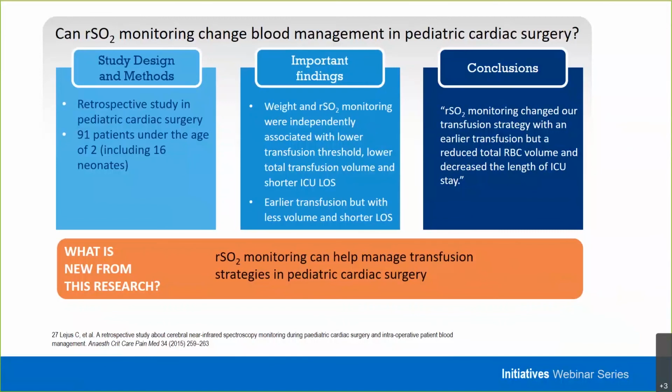And then what about in pediatric cardiac surgery, where transfusions are more common? This was a retrospective study looking at pediatric cardiac surgical patients, 91 patients under the age of 2. What they found is the usual factors, such as low weight, were independently associated with transfusion, or in this case, high weight was associated with lower transfusion, but also cerebral oximetry was associated with a lower transfusion threshold. By monitoring these patients and determining the cerebral ischemia threshold, they could withhold transfusion with less volume, and they also found a shorter length of stay in this patient population.